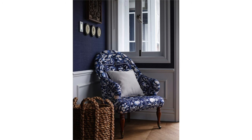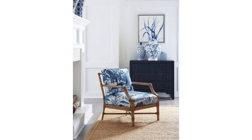And don't forget, the color of the year can be injected in ways other than just paint. Here, blue wallpaper above the wainscoting, and of course, that fabulous blue fabric on the chair. And here, this mostly white interior just sings with classic blue accents.